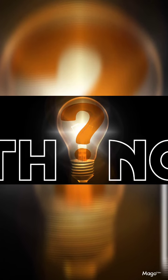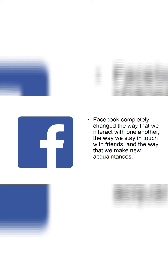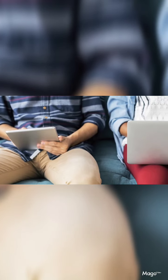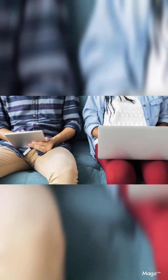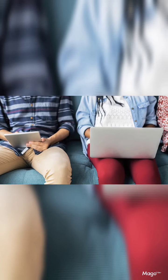Let me share 4 examples of companies that have done that in exciting ways. 1. Facebook. Facebook completely changed the way that we interact with one another, the way we stay in touch with friends, and the way that we make new acquaintances. The idea of a social network is not new, of course, but it was the countless smaller ideas that Zuckerberg and the team implemented that really changed things up and ensured that the site was a massive sensation.